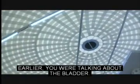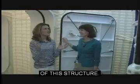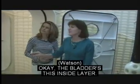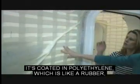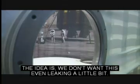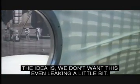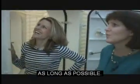Earlier you were talking about the bladder. Yes. Okay. Describe what you mean by the bladder of this structure. Okay, the bladder is this inside layer. It's coated in polyethylene, which is like a rubber, and that's to keep the air from going out. The idea is we don't want this even leaking a little bit. Anything in space is going to leak a very small amount. Right. So we want them to keep their air as long as possible.